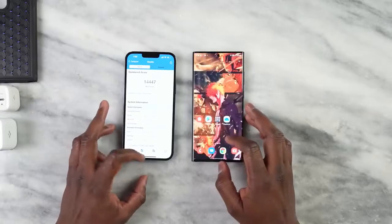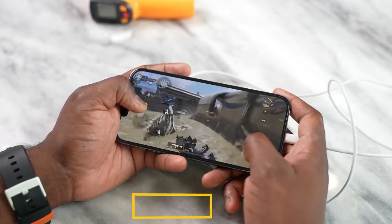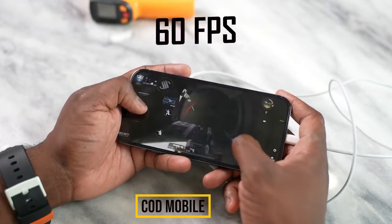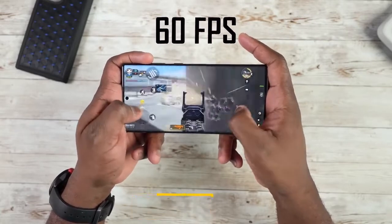And as you know, we checked out a bunch of games for both devices. And if you really want to see more detailed gaming video, go check out our gaming videos for each device, the iPhone 13 Pro Max, as well as the S22 Ultra, which I just dropped about a couple of days ago. So starting off with, of course, the games that we definitely like. Call of Duty Mobile is a very good starting benchmark barometer. Both of these devices handle that game pretty well, 60 frames per second. So whether you're playing on the S22 Ultra or the iPhone 13 Pro Max, you're gonna get 60 FPS, which is cool.